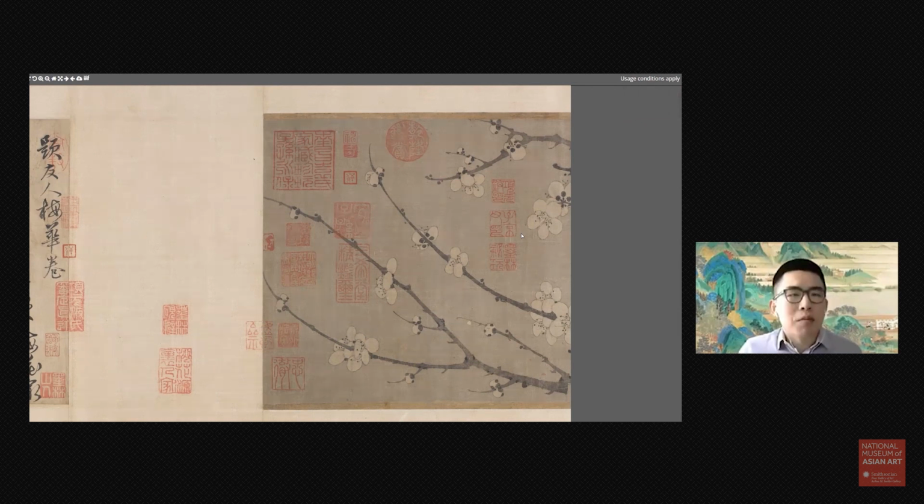In most common scenarios, those seals were applied after the painting was done. In most common cases, the elegant collectors usually try to avoid the painting surface. Like Xiang Yuanbian himself, he imprinted his seals right next to the painting, and the seal was not on any part of the painted image. But some of the Qing Imperial collectors sometimes overlap with the painting, like the ones over here. So it does vary from case to case, but in most cases, they were printed after the painting was made.